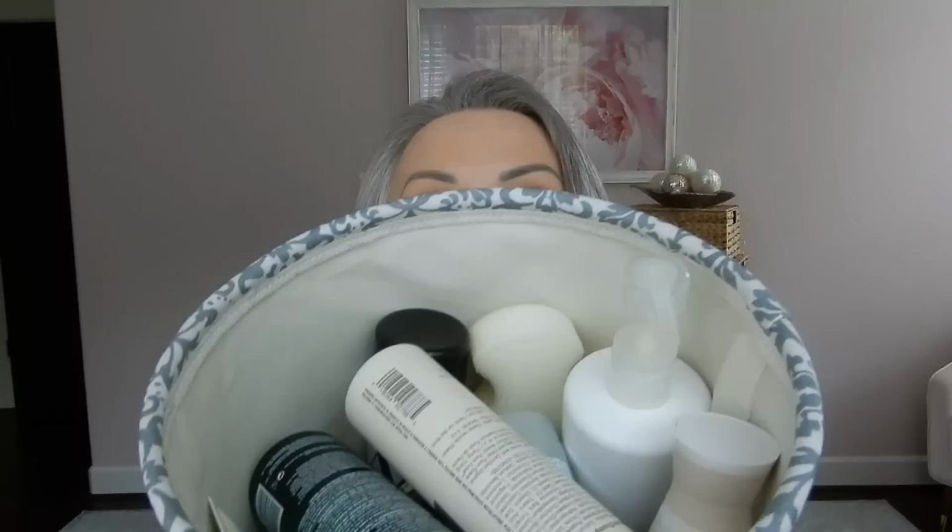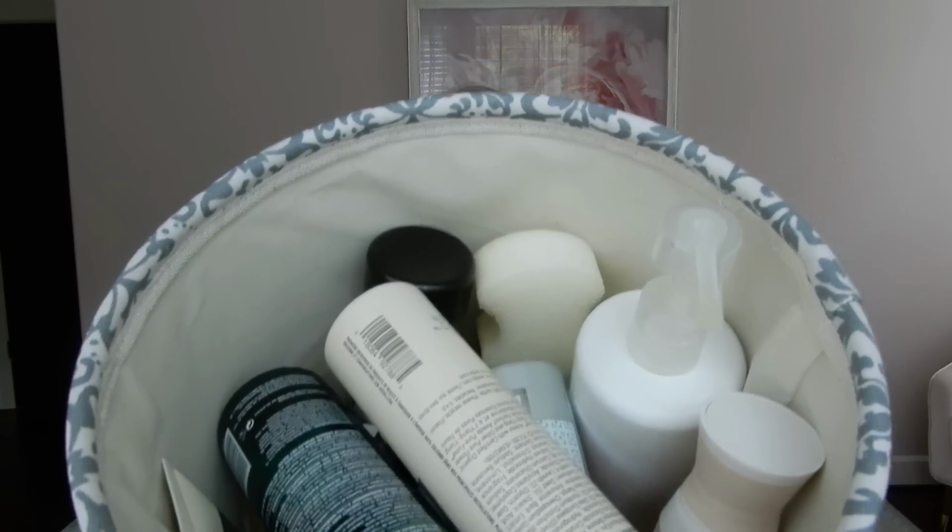This bucket is full of things. We have hair care in here, we have makeup, we have skin care, there's body care. There are things galore. I usually put this disclaimer out there every single month.